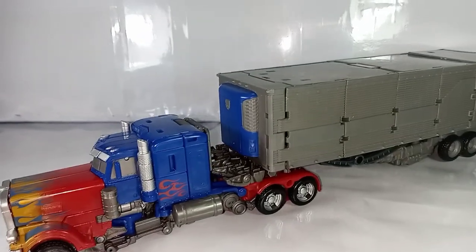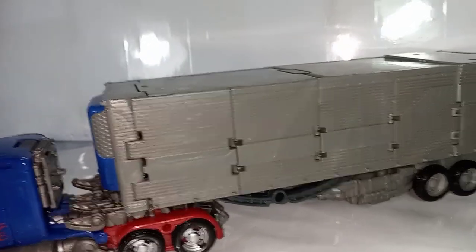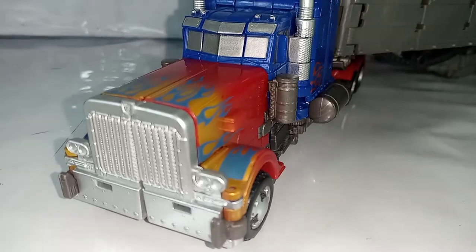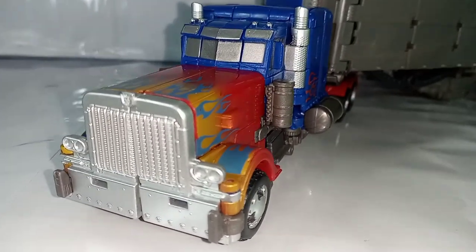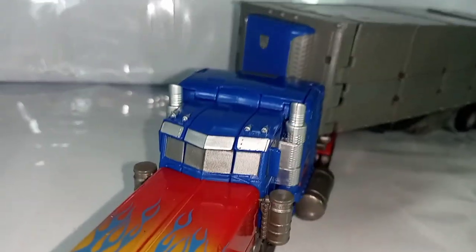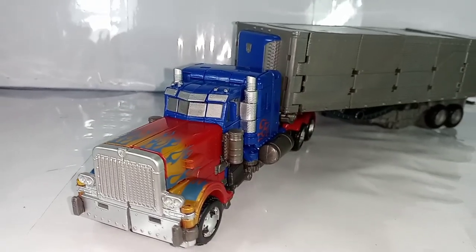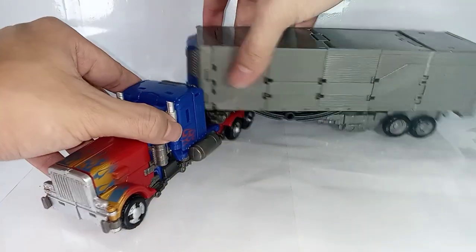Here we have Optimus Prime in his 1992 Peterbilt 379 truck mode. And this mode is really awesome, especially with the trailer. Unfortunately, my copy refuses to peg in, as well as my camera refuses to cooperate. But it's tolerable for me, especially since I'm gonna have this figure posed in robot mode, considering I have his additional accessories. Even without it, I'd still pose him with the jet-powered gimmick.